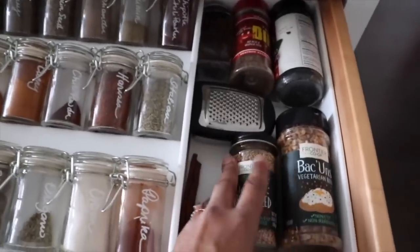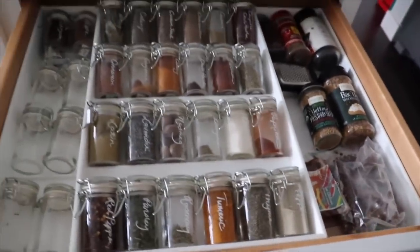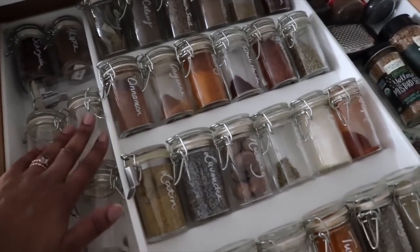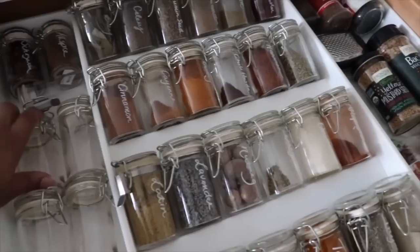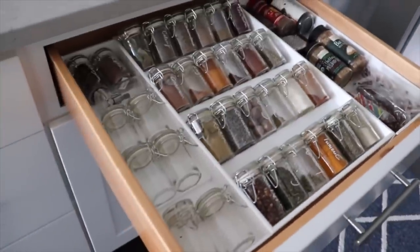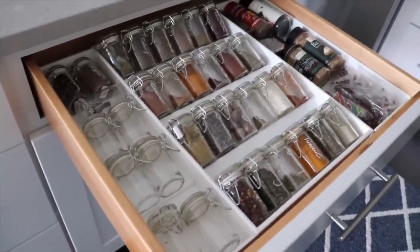Plus there is the new spice drawer action, which does look kind of messy on this side. I'm not going to lie, but you know what? We'll fix that later. We'll solve one problem at a time. I think I did this project this summer. There's a video about it. I'll link it in a card. It's not a very good video, but you know, it might be inspiring to you. And I made this spice drawer a lot more functional and I think it looks really cute now.